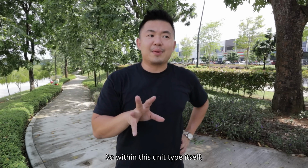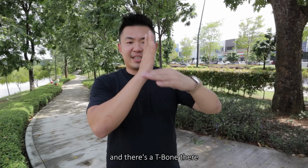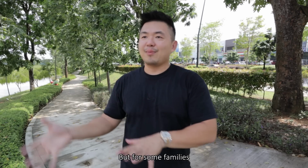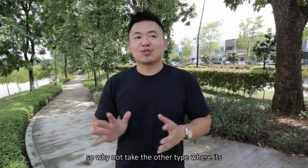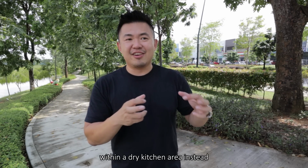So within this unit type itself, I like that the kitchen is set to the back along with the 5 feet extra land behind, and there's a T-bone there where I can actually just partition it if I want to make it into a wet kitchen. But for some families that they came into the show unit earlier, they complained that it's a bit too small. So why not take the other type where it's fully extended all the way? But then they will have a room within a dry kitchen area instead.